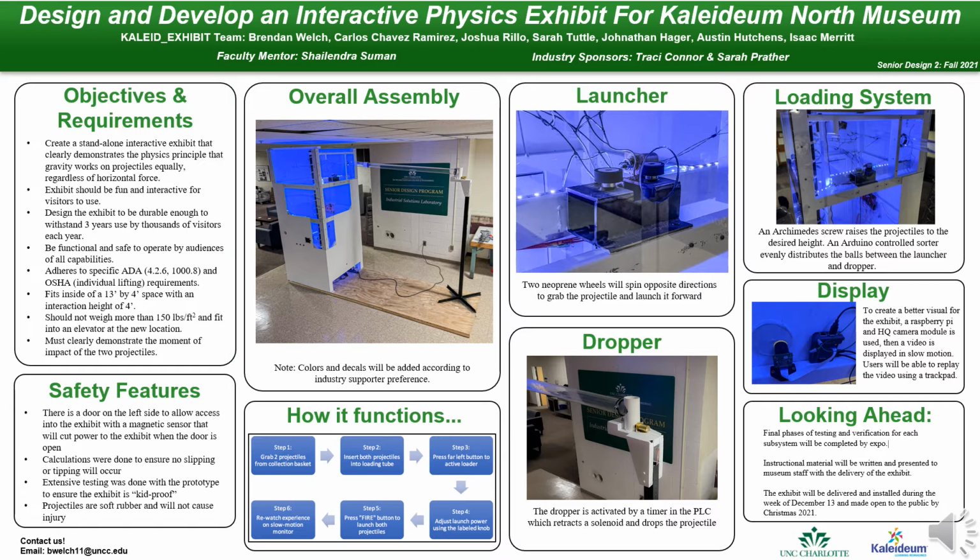Welcome to the Caladium Exhibit Senior Design 2 poster. This presentation will detail the problem overview, the features of our unique design solution, and plans for the short remainder of the semester.